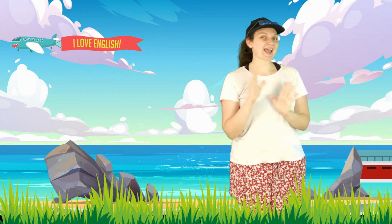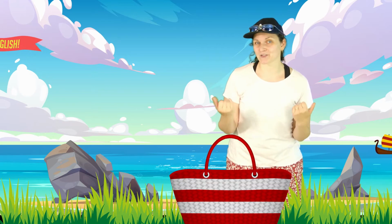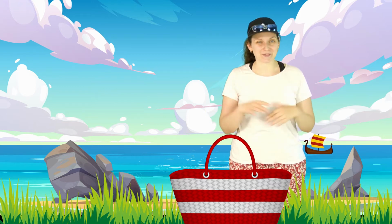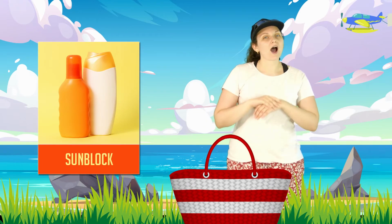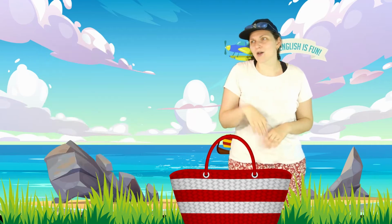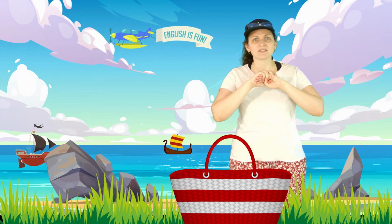All right, so let's start with the items that I had in my beach bag. Remember that? We were talking about my huge beach bag, which could fit so many things. I had sunblock or sunscreen, a surfboard, a beach towel, goggles, a beach chair, a beach umbrella, a float, and I think that's about it.